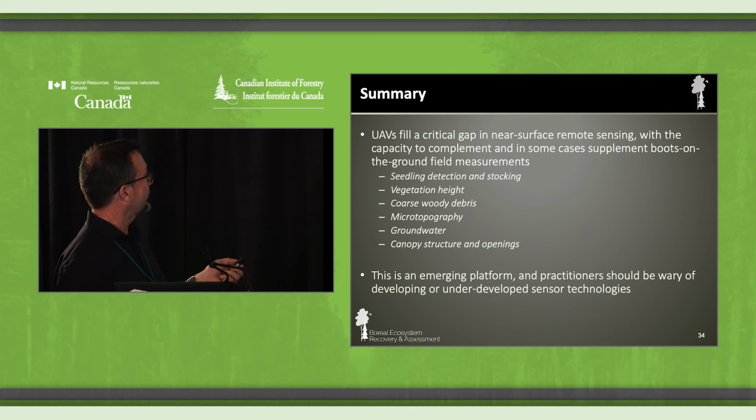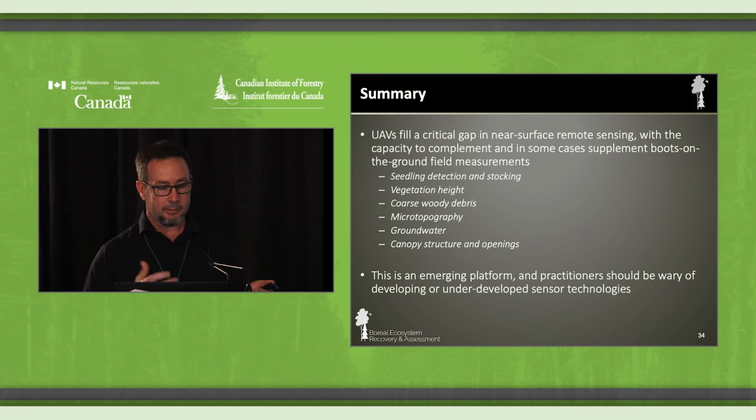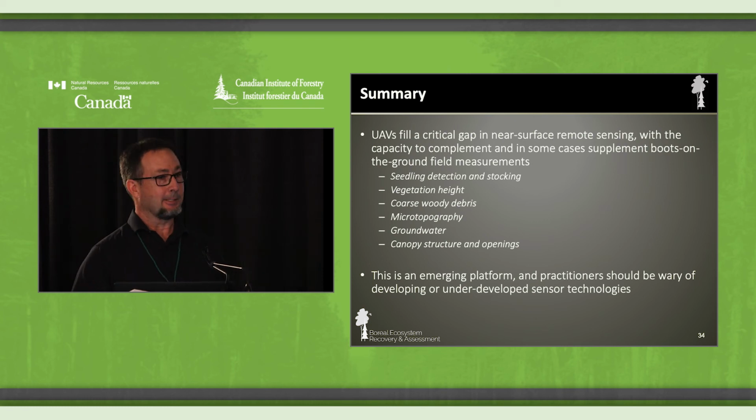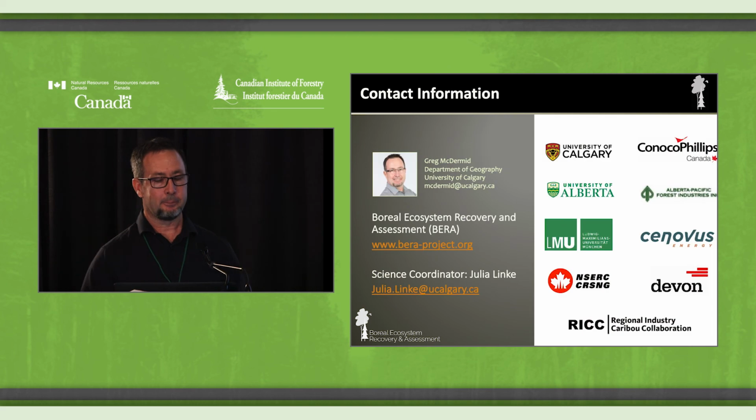So here are the targets that I would suggest we've done some work on, and it's got some promise, some of which I wasn't able to cover today in my talk, but I'm happy to talk about it later. My warning to you is that this is an emerging platform. It's emerging, so the technology around it is also emerging. I think that practitioners need to be wary about developing or underdeveloped sensors that we put on this platform. That's why we work primarily with the optical data from consumer cameras. That's pretty mature technology. Other stuff is going to come, but just be careful out there.